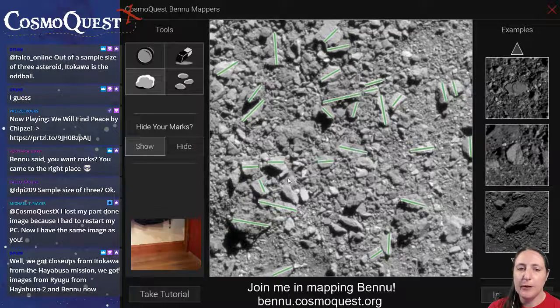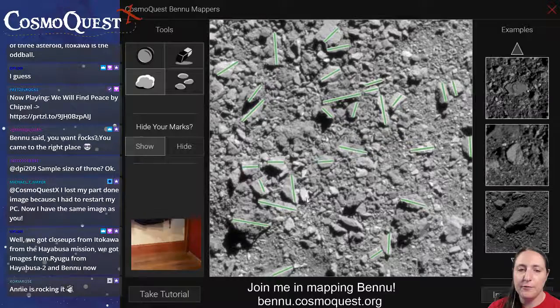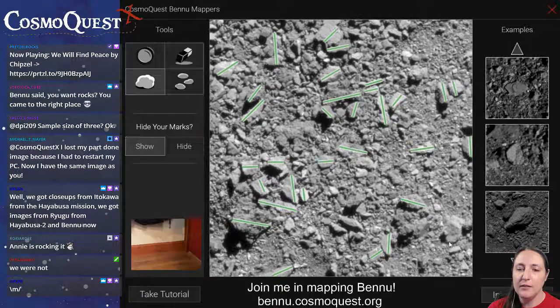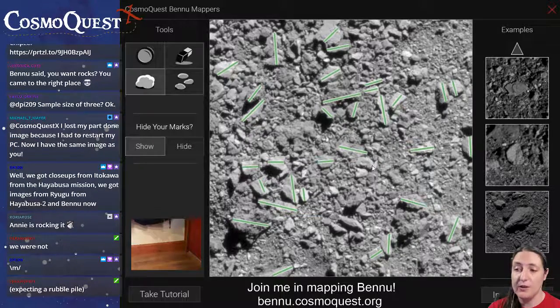I don't think we were expecting a gravel pile. And I know a lot of people have gone, marked literally one image, and noped out. You wanna know what? That's okay. These images are not at all like the tutorial. The tutorial does not prepare you for this. And there's no shame in being like, well, this is not the citizen science project for me.